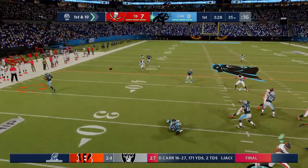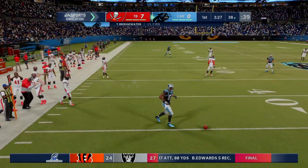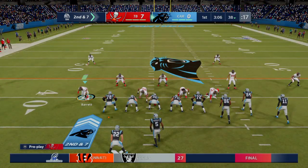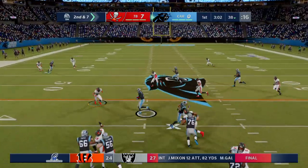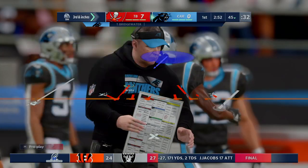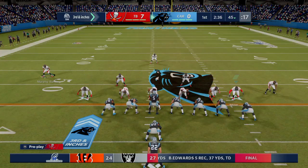From the shotgun, it's Bridgewater. Throw complete to Herndon. And he gets this up across the 35 before he's out of bounds. 3 yards the gain there, second down. Out of the gun, Bridgewater. Into the hands of his receiver, Anderson. 7 yards on the play, and that's going to make it 3rd down and less than a yard.